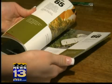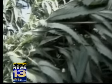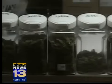How to test pH. There are books on how to do it. Step by step, what it should look like and what should happen. But state-licensed medical marijuana supplier Lynn Goodman is giving classes on how to grow pot. Why? Because after getting his license to mass-produce the plant, he found a lot of people who have prescriptions for it can't afford it.